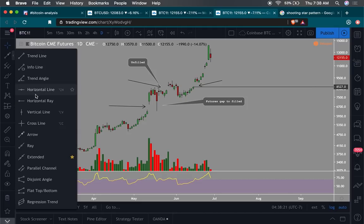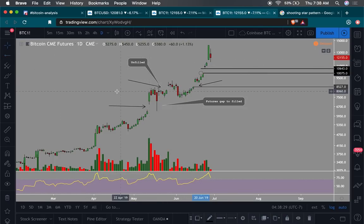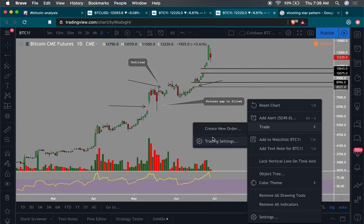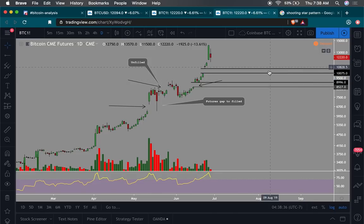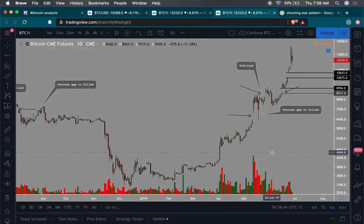Okay, let me see if I can mark these out. I'm gonna do it right there, and then this one right about there, and then this one right about there. So now you have some gaps to look out for. These gaps, as I've mentioned, typically have been filled. It's not a necessity that they do get filled.